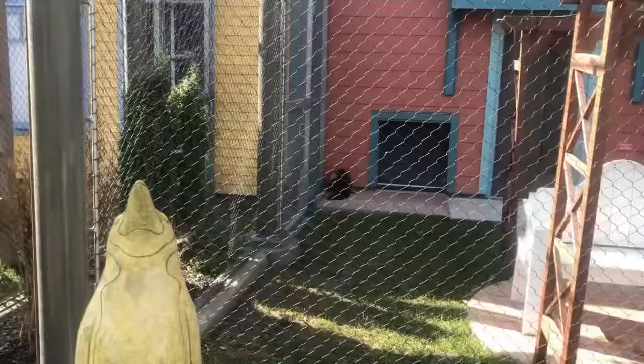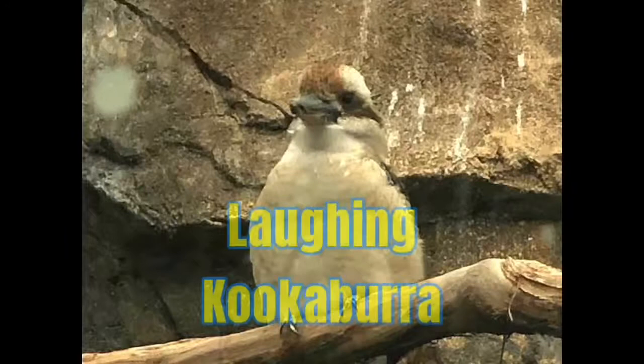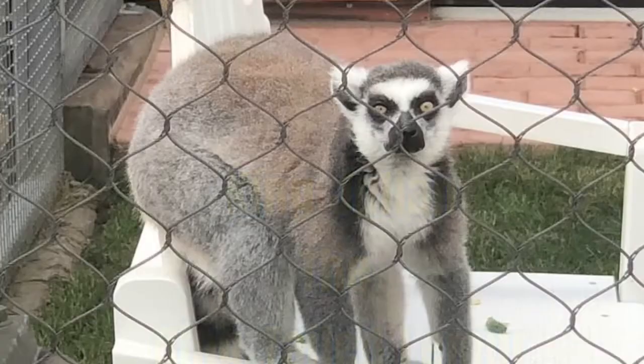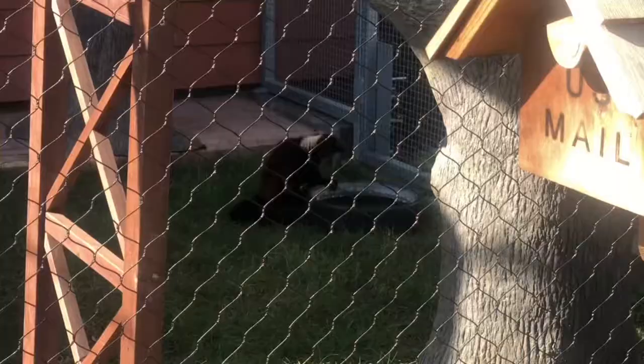And in a somewhat similar exhibit, some kind of patio area with trees and a bench, I've seen a laughing kookaburra. Yes, I made sure. In this exhibit, I also saw King Julian, the zoo's ring-tailed lemur, which I have not seen for a while. But speaking of lemurs, I did see the more endangered red ruffed lemur.